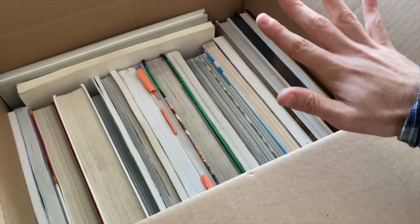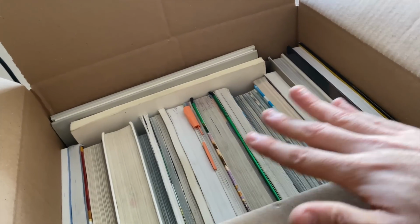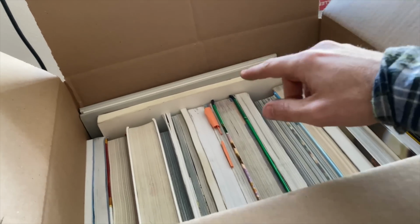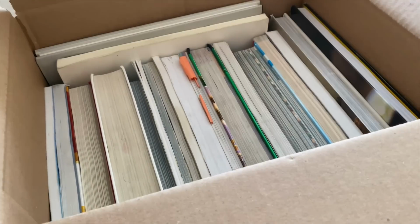This is perfect. However, it's a little heavy. Let me show you what I'm talking about. This is 49.4 pounds, which of course means 50, and that is dangerous. That is dangerously high. So I'm gonna try to find another solution because this hardback book is just too heavy. Hardback books are heavier than paperback. Let's try to get some paperbacks in there.